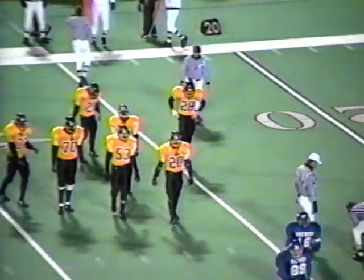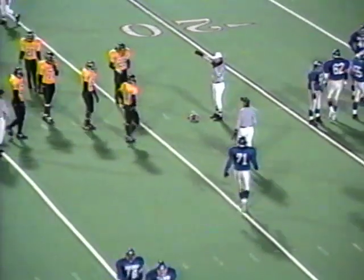Eric Watkins will try to get something going again for the Brewer offense. First and 10 from their own 23.